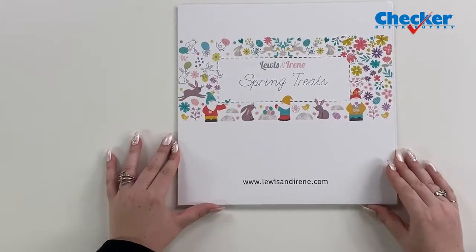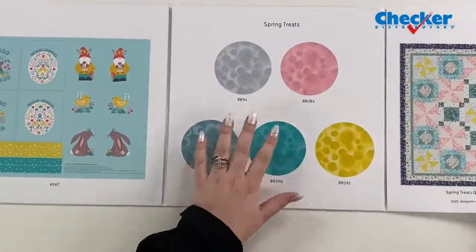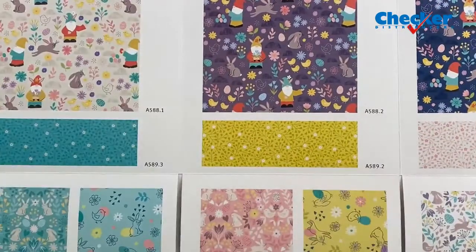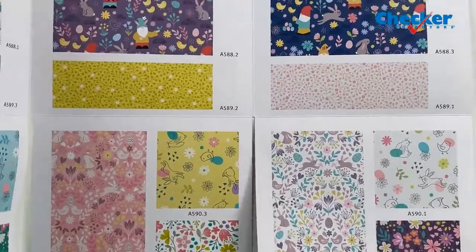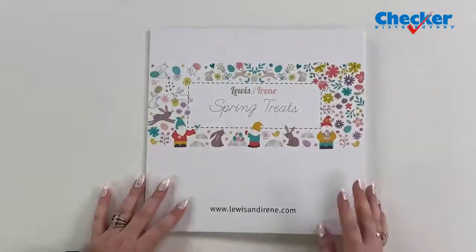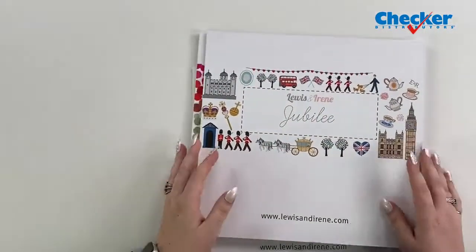And the last collection I have for you is Spring Treats. This is a cute little Easter line, springtime. You have this panel here so you can make Easter treat bags. Again, like I said, there's the suggested basic fabrics to carry with it. Some cute bowl. We got some cute blues. Got some yellow and pink, and some on a lighter background, more neutral. So again, these collections, we need your orders in by next Wednesday. We will also be sending a follow-up email about them to give you a little bit more in-depth information about it. Again, that was 3 collections by Lewis and Irene.